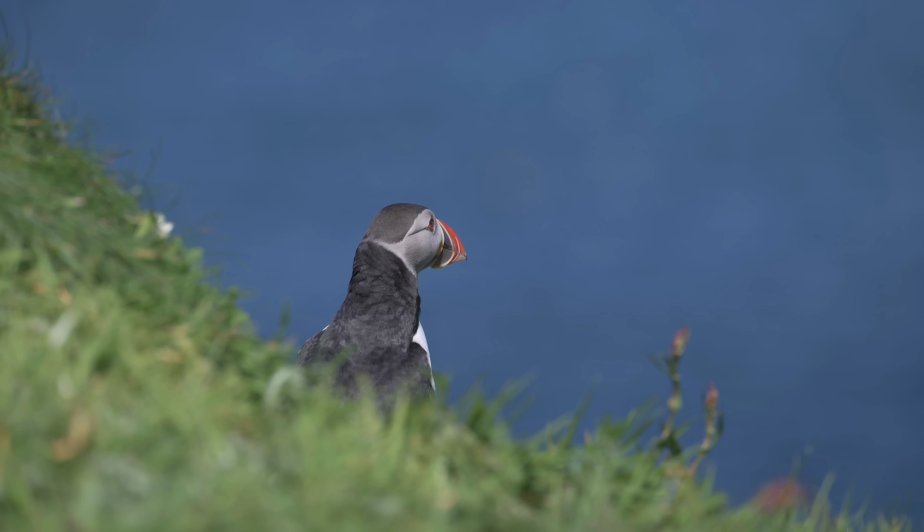So what I'm doing here, and let me just explain, I'm actually choosing to shoot through some obstructions. We've got some beautiful pink flowers on the cliff top, and then we've got puffins that are sitting just below, and half of them are obstructed by the purple flowers, the pink flowers. Oh, he's just moving into a perfect spot.